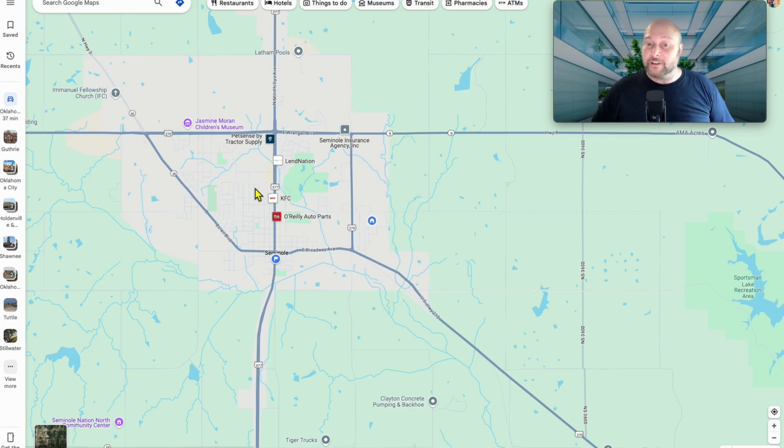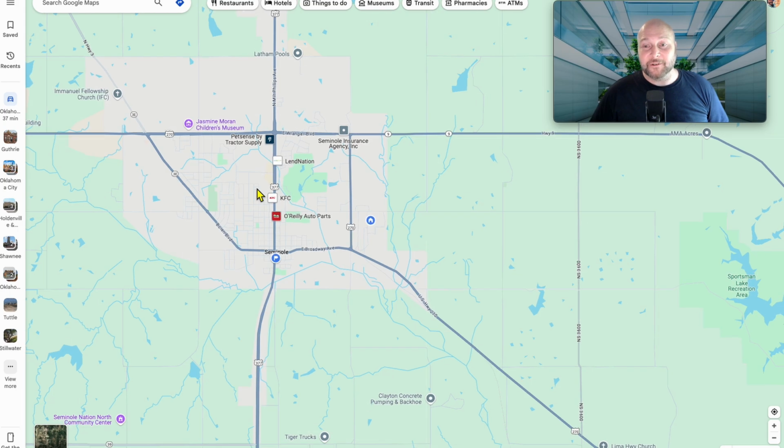$287,000. So if you're looking at living in rural Oklahoma, maybe you work from home, it's got amazing high-speed internet in Seminole, Oklahoma, and you want to have all the convenience that a big city has, but live in a rural town, you definitely want to give my team and I a call to talk with you about living in Seminole, Oklahoma, because there's a ton of value offered in Seminole.